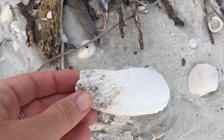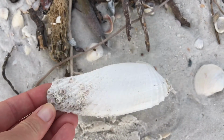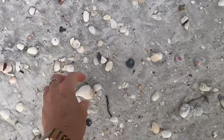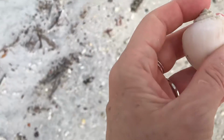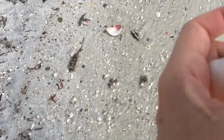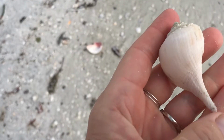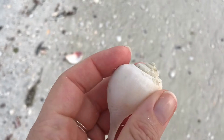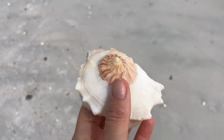And another, this guy was big. Not huge, but he was really sizable. Plus he was chipped, and he had some barnacles, so I left him. And another pear whelk, complete with barnacles. Those typically do pick off relatively easy. Kind of a cool guy.